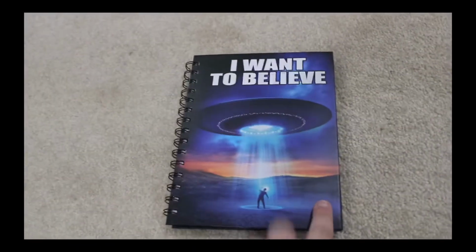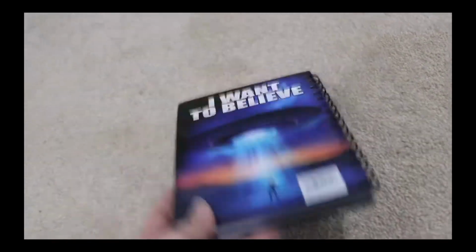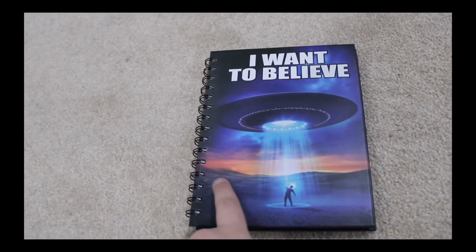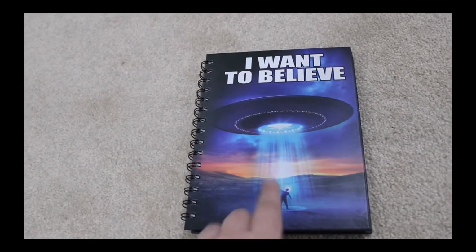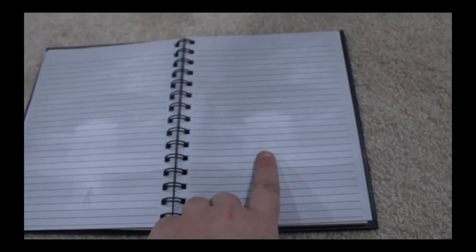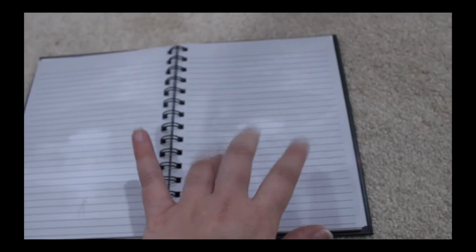So my first one here is just an I Want to Believe journal. It says it on the front and the back. I'm not sure where I got it, but if I had to guess, I would probably say like Spencer's or something. It is lined and it has images of a UFO taking someone down. It just looks the same as the cover, just without the words. So it's got that slightly printed on each page.